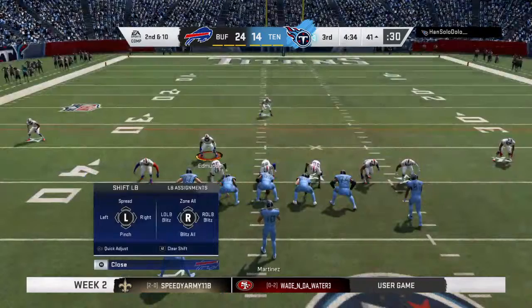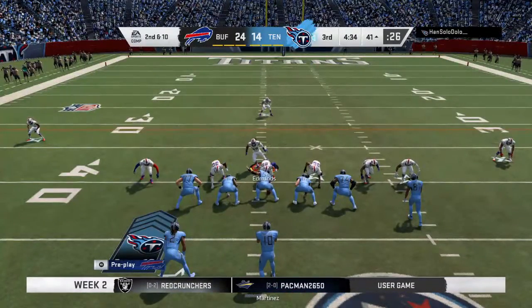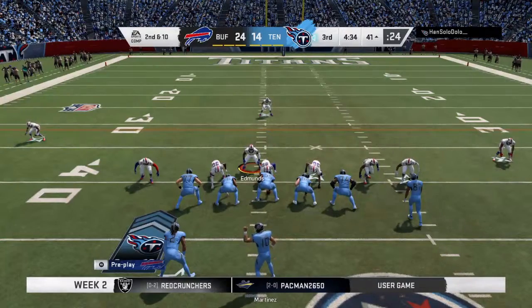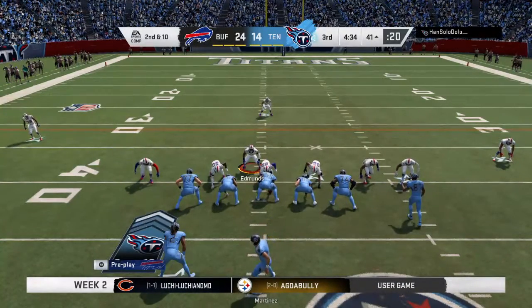And look, it doesn't matter whether you're playing man or zone. Eventually, that becomes man on man. And you've got to trust yourself and go up at that moment of truth and make a play on the football. Hey, watch the screen. Watch the screen.